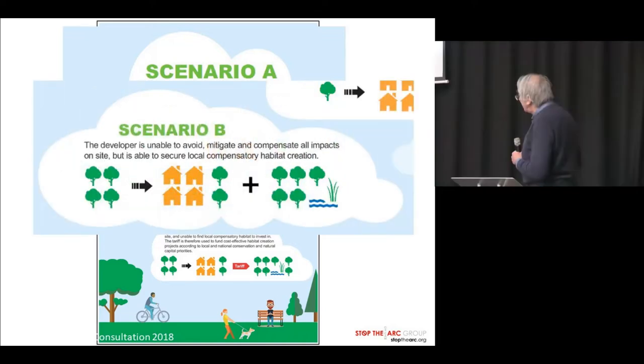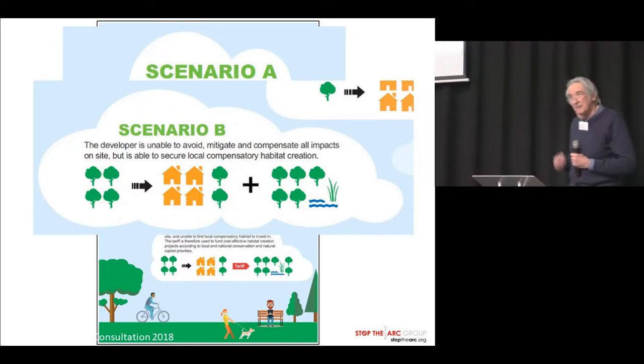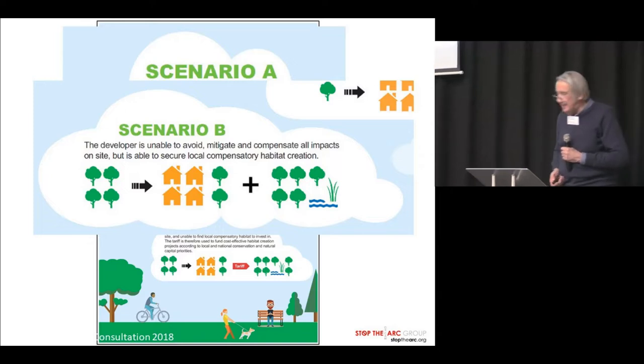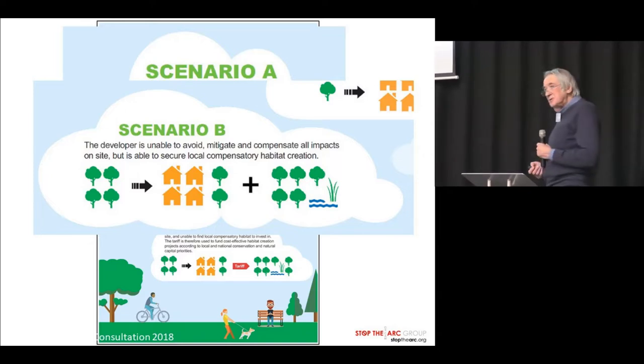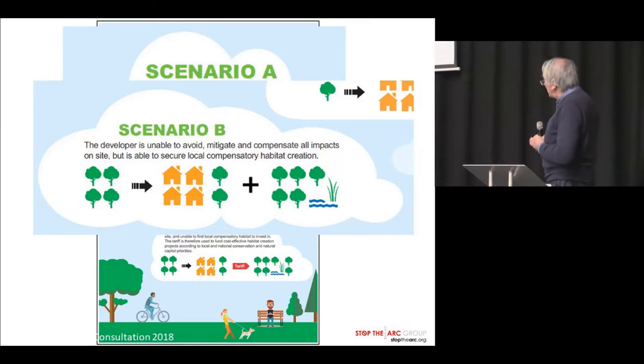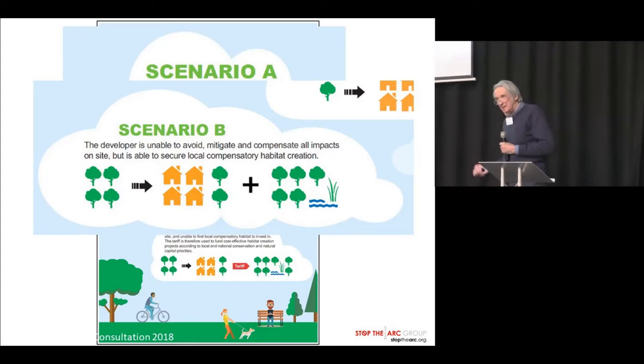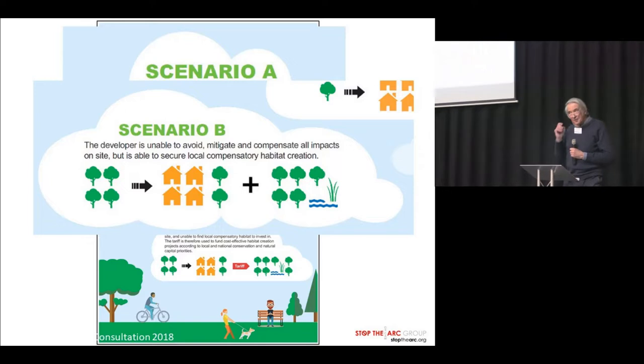Scenario B, here's the wildlife area first. We build four houses, but we end up with two trees. So we've got fewer trees, less biodiversity, than we had to begin with. So we have to do some offsetting. We can't do it on-site, so we have to do it off-site. In this case, we've got a sort of reed bed and some more trees. So collectively, we end up with more biodiversity on-site and off-site than we had to begin with before the concrete got poured.